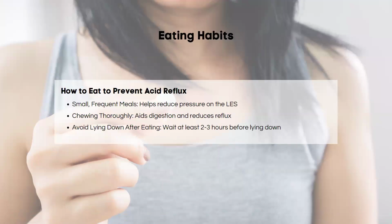How to eat to prevent acid reflux. So these are more behaviors or eating habits. You want to eat small and frequent meals. We all know that. It helps to reduce the pressure on the LES. So not as much pressure in the stomach. Chewing thoroughly. This is something that a lot of patients have difficulty getting used to, just because you've gone through a lifetime of maybe chewing fast and eating fast. So chew very thoroughly, make sure it is complete mush before you swallow it as much as possible, because that's less work your body has to do to digest it. So chew, chew, chew, and you will be better off.